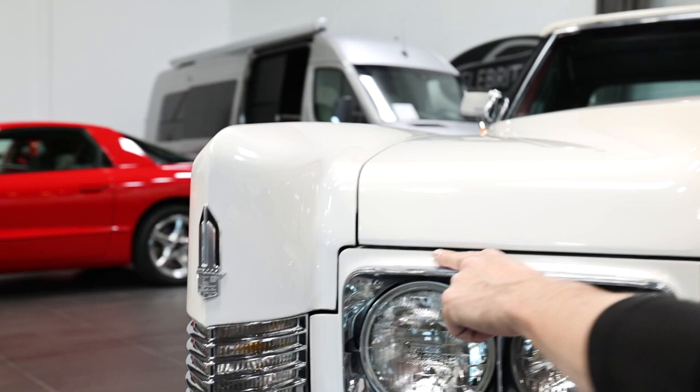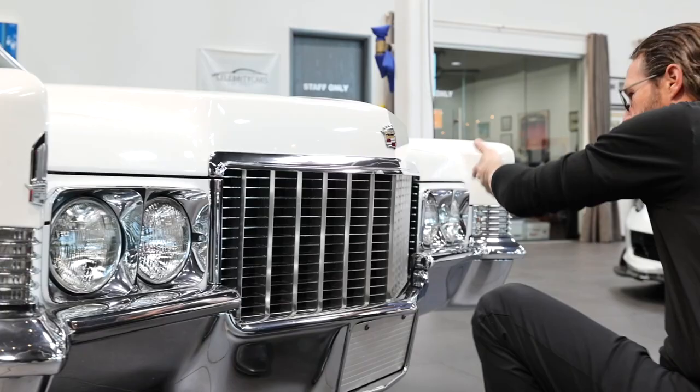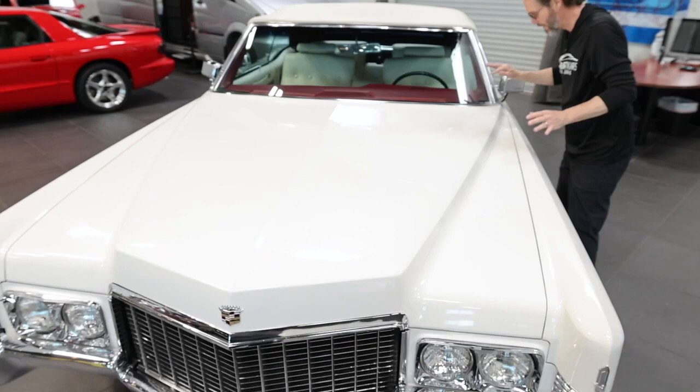I'm just going over the nose of the car right here. Am I going to get into detail of every single little itty bitty mark along here? Well, probably not. But you can get the overall gist of what's going on here just by the nose up front itself. Let's look up onto the hood and let me see if I see any dings. I see any scratches. I see any hail damage. I see something bent. And wow, white.